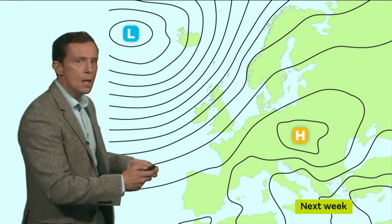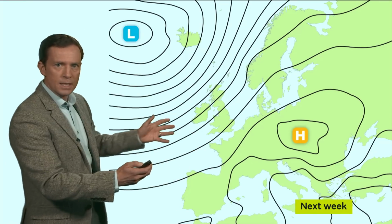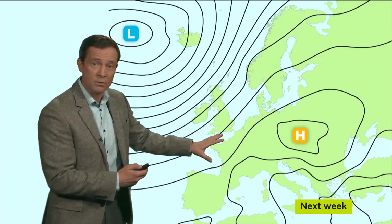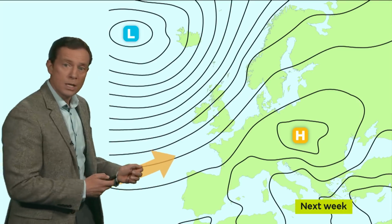Whatever happens to Michael, the main weather patterns as we go through next week will set up something like this, with low pressure systems coming in from the Atlantic, high pressure across the continent, keeping things perhaps a little drier across the south, but low pressure systems promising southwesterly winds, and also bouts of wet and windy weather as we go through much of next week.